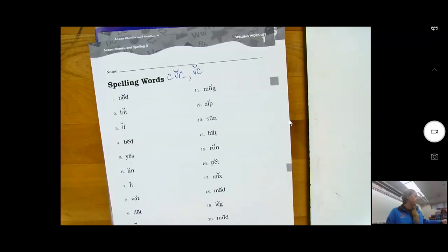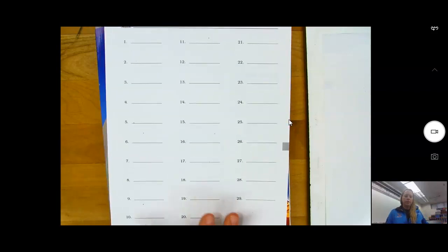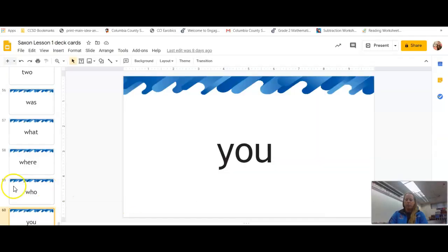So we're going to go ahead and move into our first lesson, or to our lesson number 9. Go ahead and get out your high frequency word practice page. And before we get to that, we are going to start from the bottom today. And so go ahead and repeat after me with the sight words.